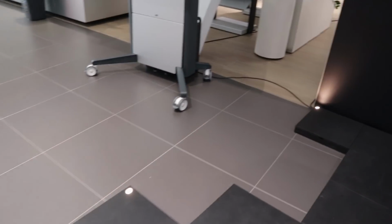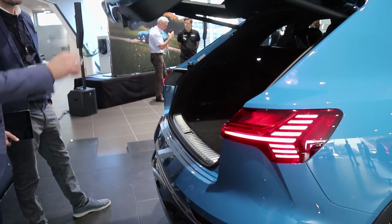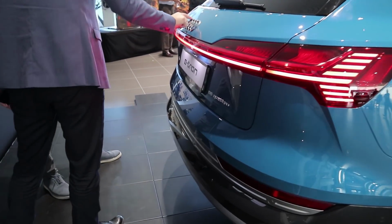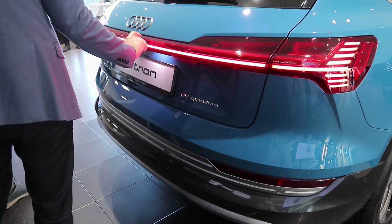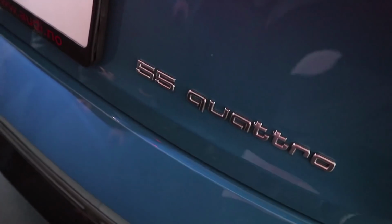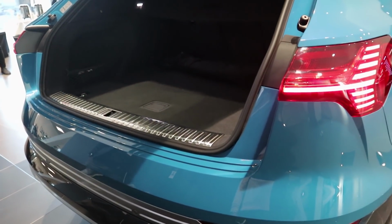So lastly, let's check out the trunk, guys. What that looks like. And as you can see here, this has a power lift gate. That's what that looks like. Let's see if we can get access here. Just open this up here. So the trunk is quite large, and I think the battery pack sits underneath there. Let's open up and see what that looks like.